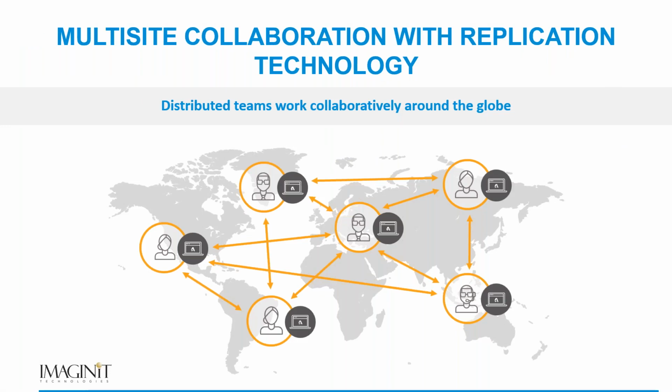Now, the other key thing on the admin side is how things have changed a little bit in terms of replication. Vault Professional has been scalable for multi-site teams for a very long time. If we have different departments, divisions, geographies, we've had replication technology. And there were 2 types of replication: file store replication and database replication. What has changed a little bit is how the replication works on the database level.